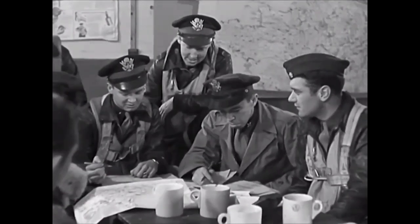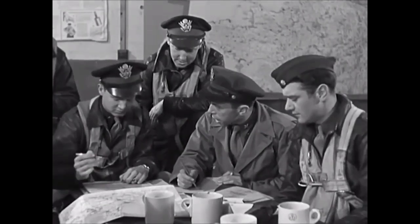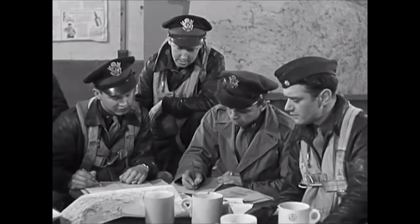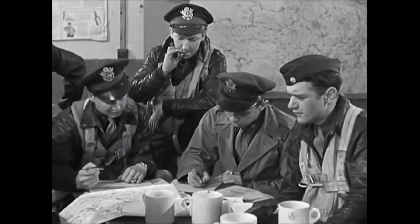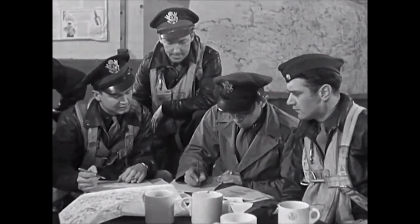Well, they first jumped us at 10:30, just off the Danish coast. And how long did the attack continue? They stayed with us to the target and until 13:27. Then at 13:45, we had another group attack and stayed until 14:05. We had a couple more attacks, and the last one was at 15:26, just off the Danish coast coming out.